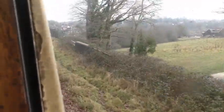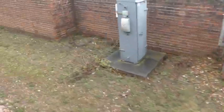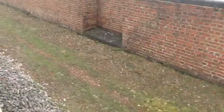Now we go across the Grand Viaduct. There are so many great landmarks on this railway. Again, while this isn't one of my favourite steam railways in this country, it's still got some fantastic landmarks. How many other heritage railways can say they've got both a tunnel and a huge viaduct?